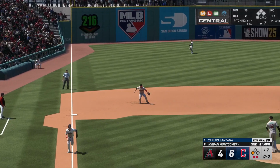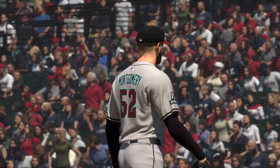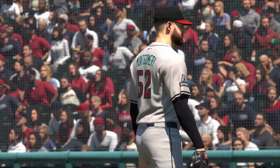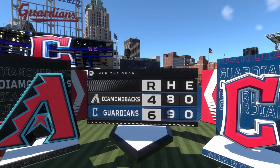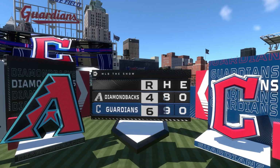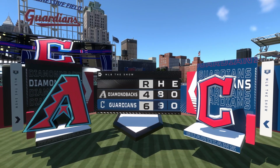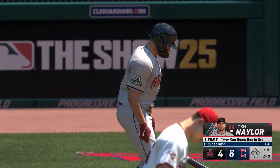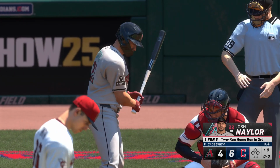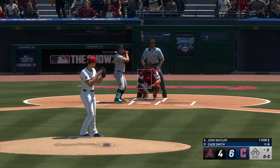On the ground to third. Suarez throw to first in time. Inning over. So no runs here on a base hit, no errors, and one left. We look ahead to inning number 8. It's the Guardians 6 and the Diamondbacks 4. We go to the 8th, and now the first baseman, Josh Naylor. Smith, 25 years old, and he was born in Canada.